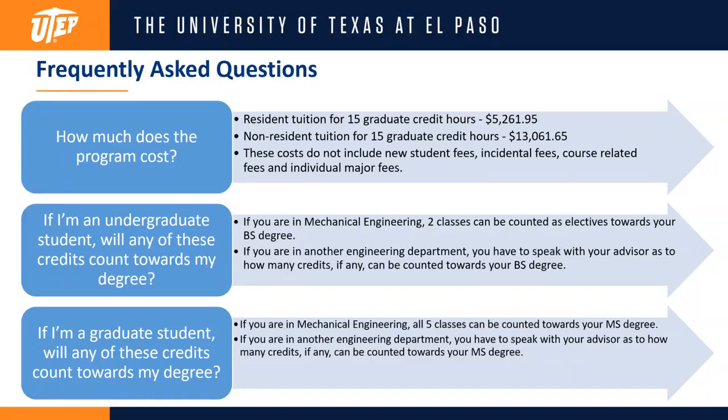So the first is, how much does the program cost? The short answer is, it's the same tuition that a student would pay for a graduate degree. I guess what I'm saying is, this is not a non-standard program such that you have to pay premium tuition for it. It would be the same cost as if you were doing grad classes.